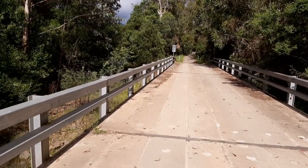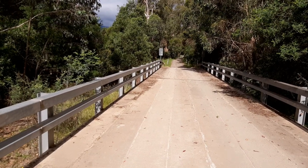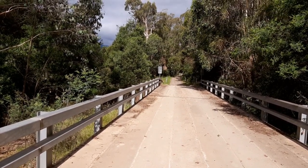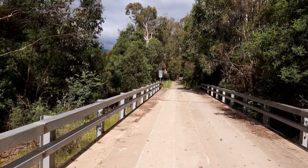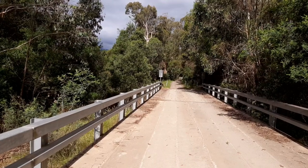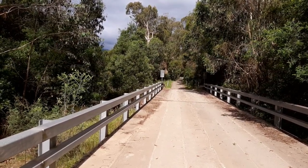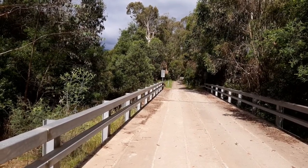I've got my camp set up now, and I got the campsite I wanted, which is really good. It's only a small one, but you saw on the drone footage me pull up there. I'll give you a look at it in a minute. So this is Project Road. It's about 3.6 kilometers south of Buxton in the Yarra Valley, just on the northeast edges of Melbourne.